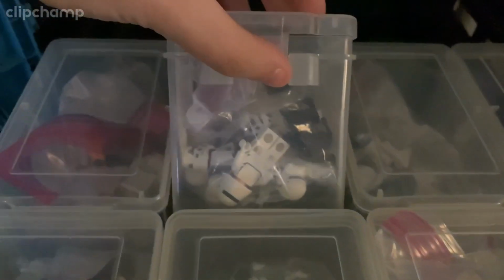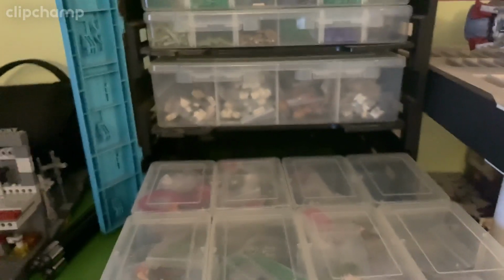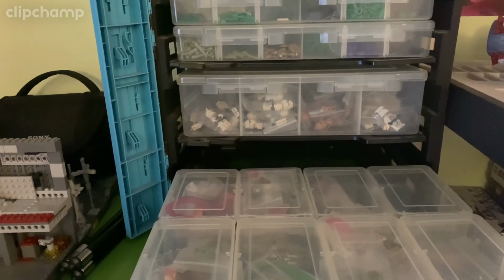Here's like accessories and extra parts. Over here, extra parts once again. And then here, astromech droids. This was like the Sith. There's two Sith troopers in there, but it's majority of the Empire, as you can see. And then over here was rebels. But yeah, I really like this. It's very easy to keep organized like this, and I don't really have to think too much about it. And I will be looking to sell these in the future.